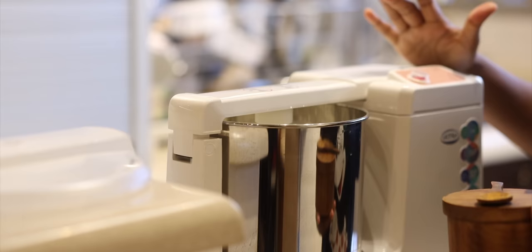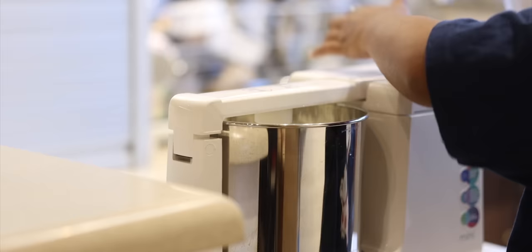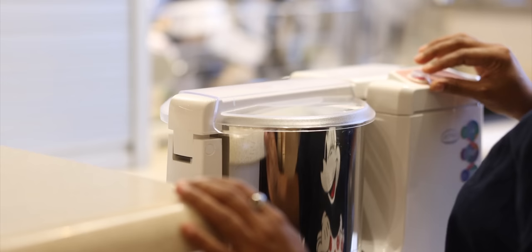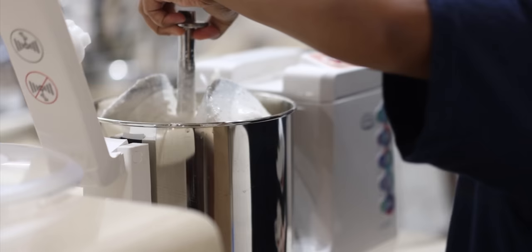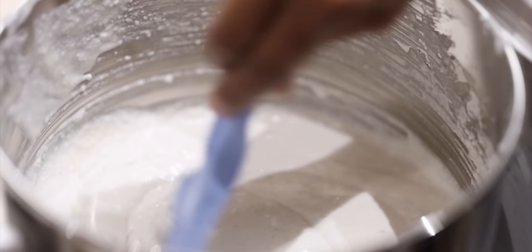So to the batter, I have also added 1 cup boiled rice and some salt. I will give it a good mix and let it ferment overnight.